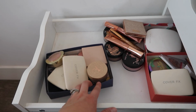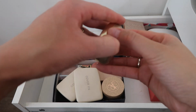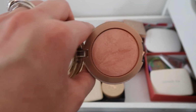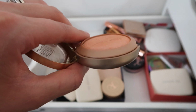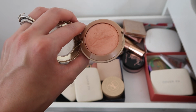All right, moving into this pile over here. So first of all, we have Milani Luminoso. I just had this on my vanity. I had to throw it back in here. I'm actually gonna use this whole thing up for sure. I don't know if you can tell, but this has a little bit of a dent in it, because this actually used to be circular like this, because I've used so much of it up.